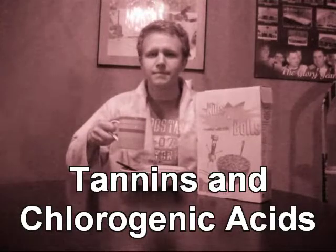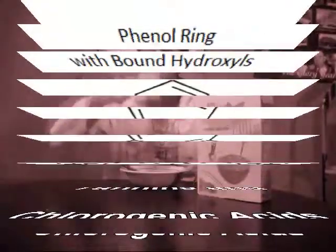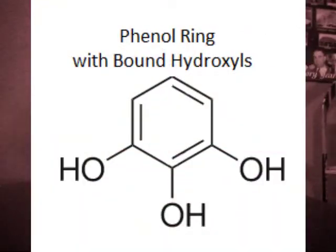Did you know that coffee actually inhibits iron absorption? Well, Billy, coffee is extremely complex and contains many compounds, including a group of compounds known as polyphenols. In coffee, the two main groups are tannins and chlorogenic acids. They both contain phenol rings with bound hydroxyl groups. These hydroxyl groups are what inhibit the absorption of iron.